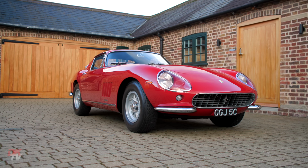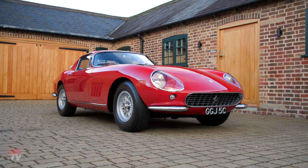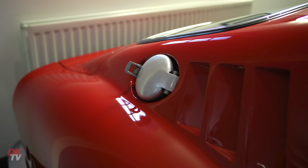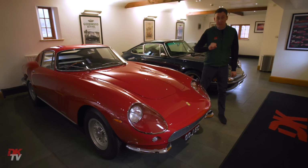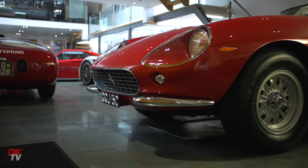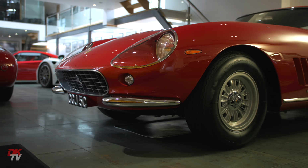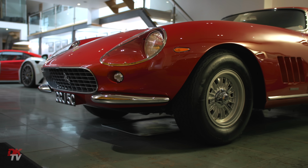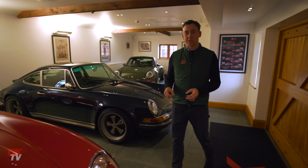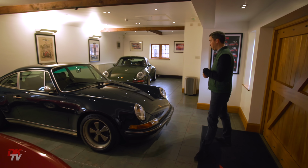Here we have a 275 GTB Competizione Centi. This is one of only 10 cars built in period, of which just 4 were right-hand drive like this, and only 3 had a period race history, which this car is one of those 3. Been totally restored in recent years, the mechanicals by Bob Houghton, the metalwork done here in the UK to exactly the specification it would have left the factory, and as many of these cars over the years have been upgraded for racing, this car has been reverted back to its exact specification it would have been when it left the factory. So super, super car.